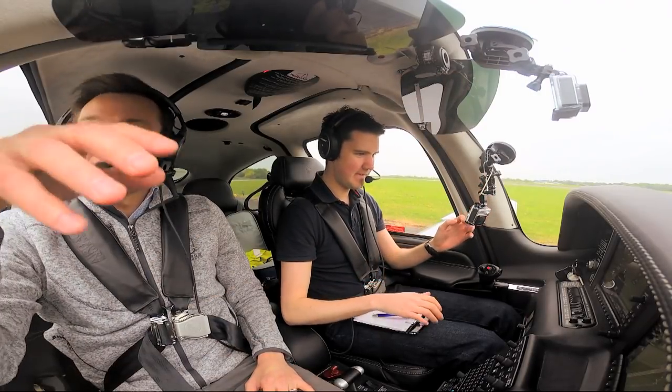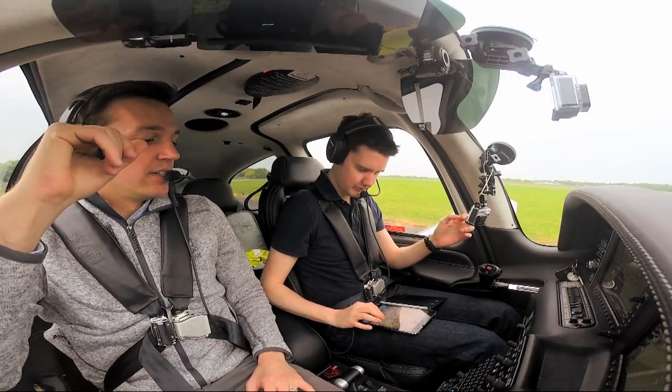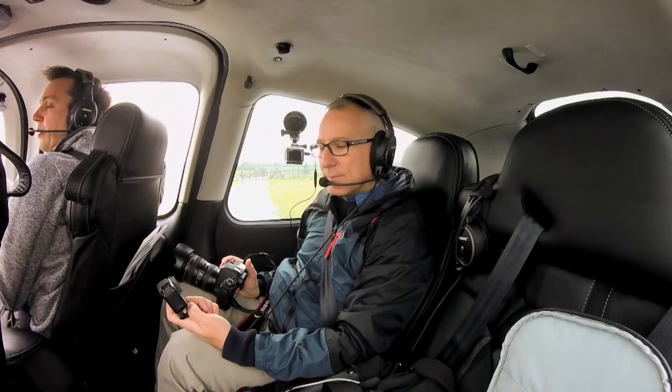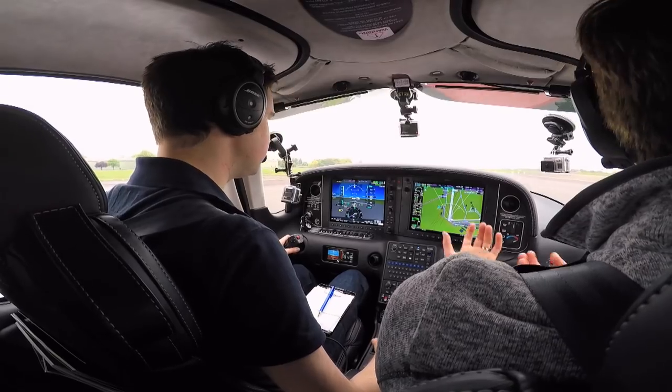So in the Cirrus, hand flying the airplane, you always want to be able to see ground out the front. Right? On the takeoff, the airplane will really come off the ground on its own. So you're going to want to push forward and use that trim.